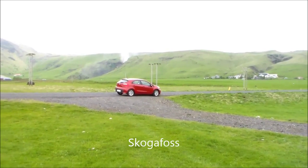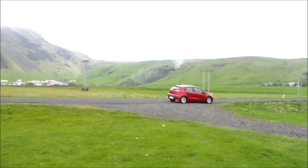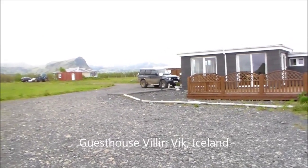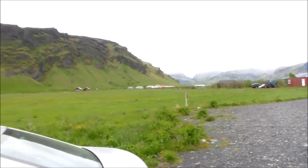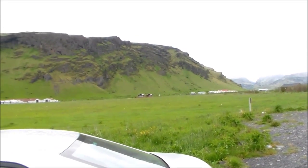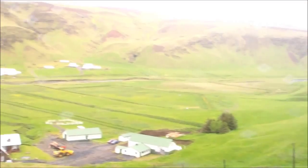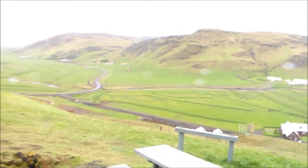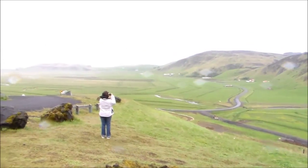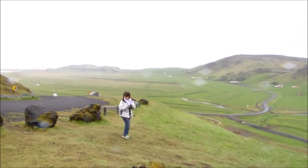There's our car and Skógafoss right behind that cliff. Now we're heading into Vik, coming up a mountain pass. It's really misty out right now. In the distance is the Atlantic Ocean, and there's Jessica.